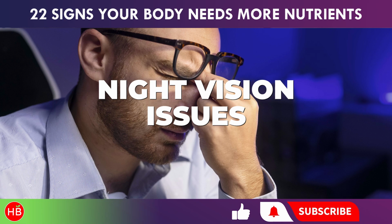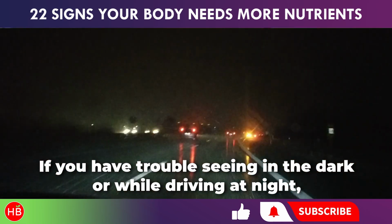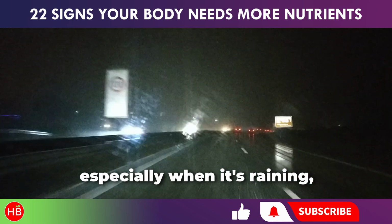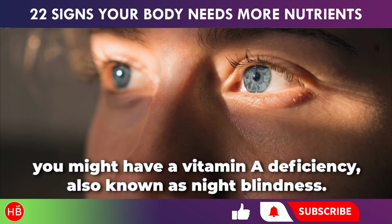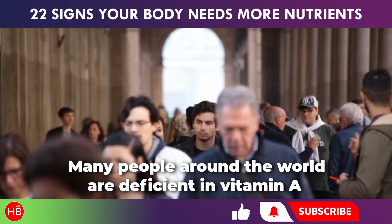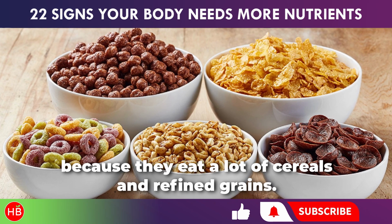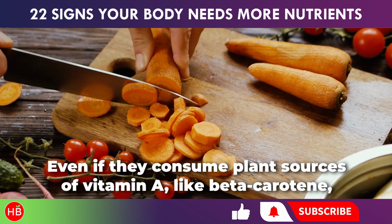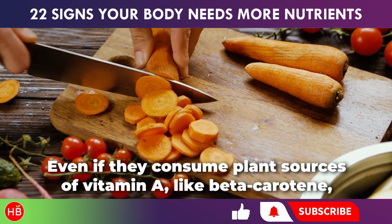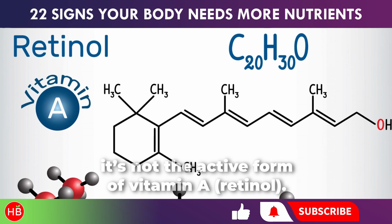Night vision issues. If you have trouble seeing in the dark or while driving at night, especially when it's raining, you might have a vitamin A deficiency, also known as night blindness. Many people around the world are deficient in vitamin A because they eat a lot of cereals and refined grains. Even if they consume plant sources of vitamin A, like beta-carotene, it's not the active form of vitamin A, retinol.